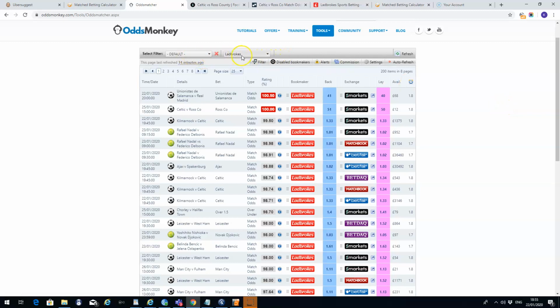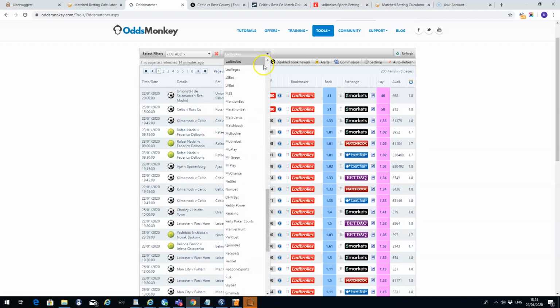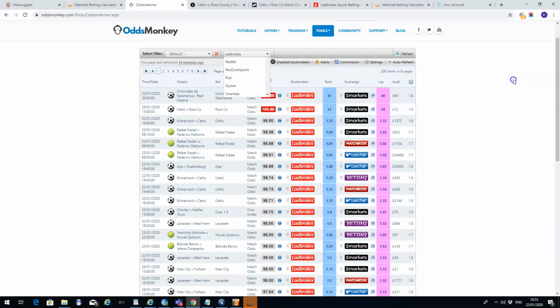Now, I know Ladbrokes quite often can boost prices when you add them to your bet slip, so it's worth always checking that. You can check all the bookmakers, or you can just stick to Ladbrokes. At the moment, I'm just going to keep it at Ladbrokes because I'm planning to place a bet there. So I can see just at a glance the close matches we've got here with potential price boosts.